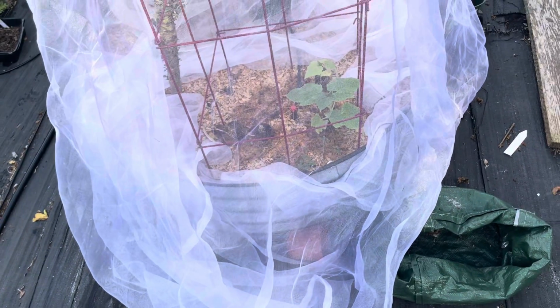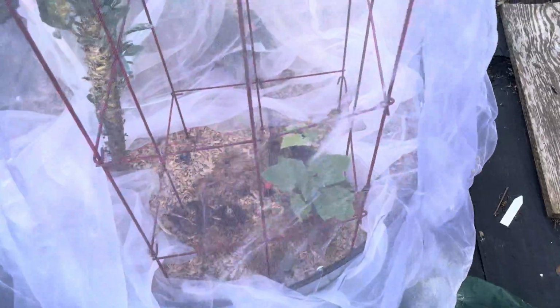These are some lemon cucumbers. We got one that is doing extremely well, one that's on a struggle bus, and one that did not make it whatsoever.